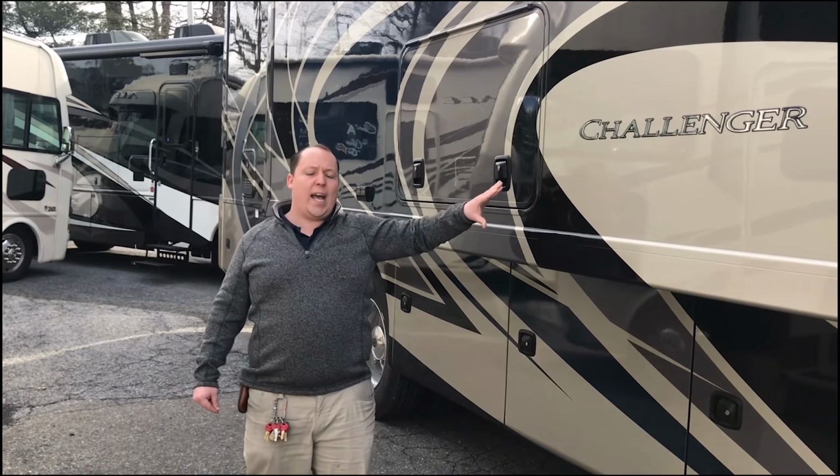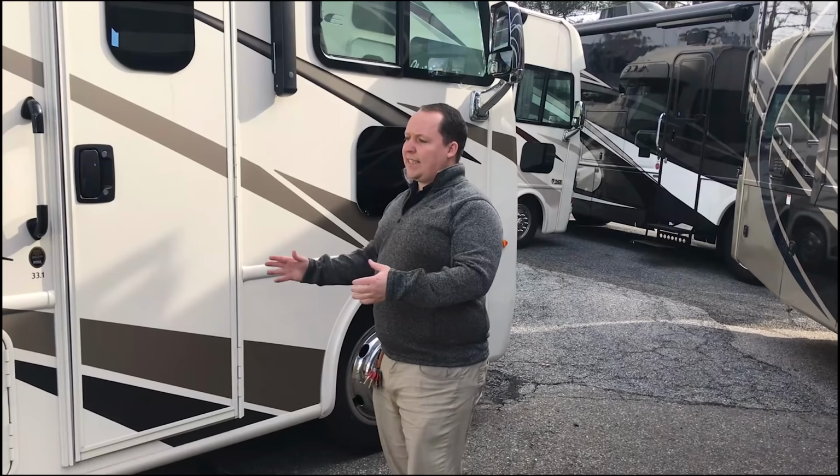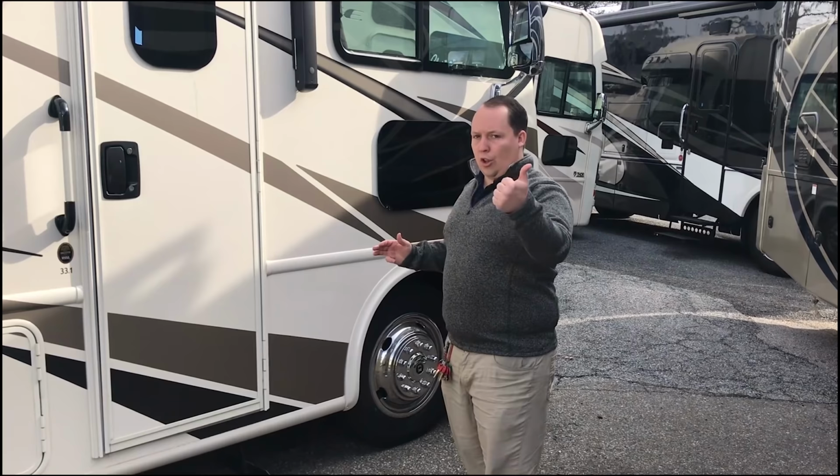Next, when it comes to the exterior, it's going to be the chassis size. So the chassis size, the wheelbase, can be 178 inches to 190 to 208, and it keeps going farther. The farther the wheelbase, the longer the motorhome, the better the ride.